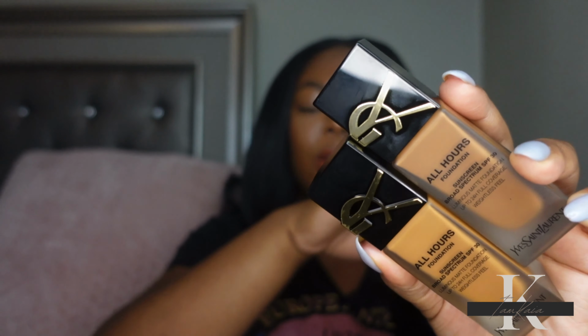I have one for the most disappointing foundation of the year, and this is another one that was reformulated this year. This is the YSL All Hours Luminous Matte Foundation. Don't get me wrong, I really like this foundation a lot, but my issue with it is you will have a very hard time finding your undertone. The undertones in this are definitely off. A lot of them are olive. Some of them are super red. I was very disappointed in this one.